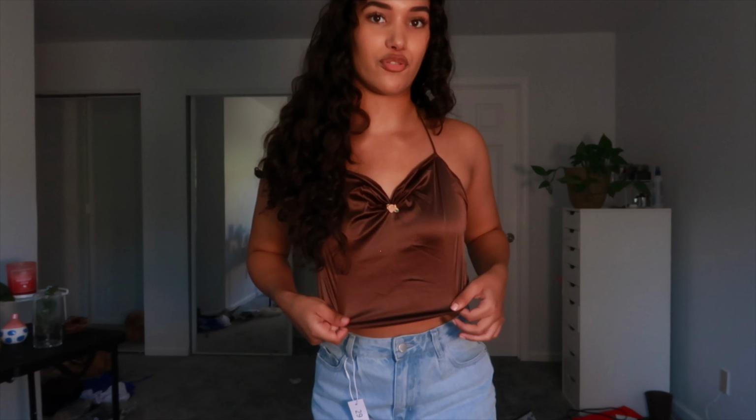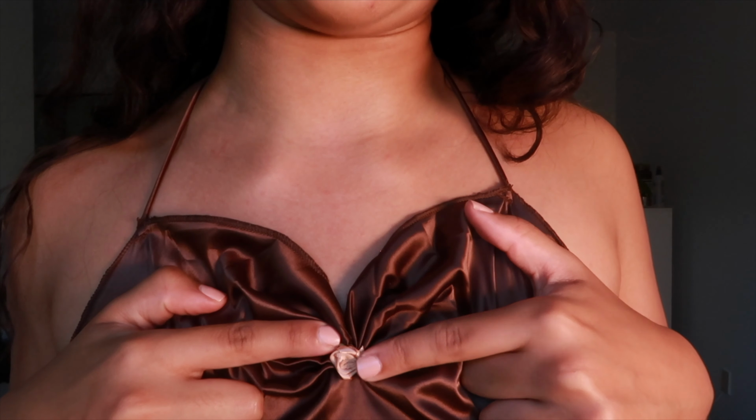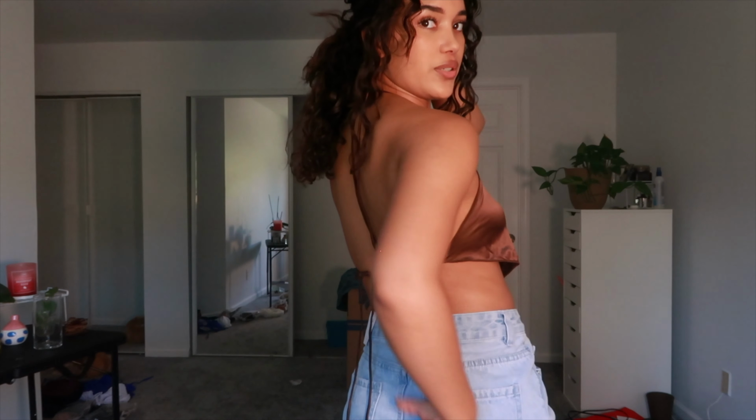Okay, so I'm gonna start off with this top that I have. It's like a satin material and it has this little flower. Like, it looks very vintagey. And this is how the back looks. So it's like halter and then you tie it in the back.